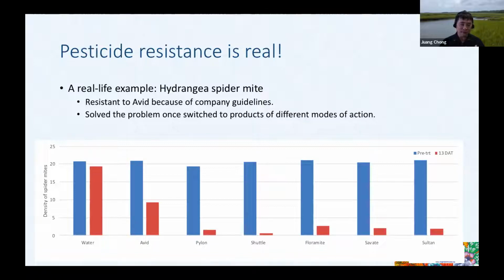So I got some of their plants, took them back to my greenhouse, and sprayed different kinds of insecticide on them. And this is the result. The graph basically shows the result that I got. The blue bars are the number of mites before I sprayed, and the red bars are the number of mites that were still there after I sprayed. As you can see, if I spray water on them, nothing really happened. The before and after numbers are basically the same.